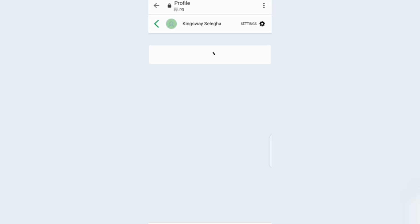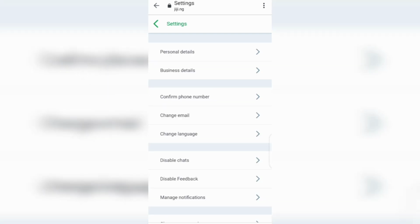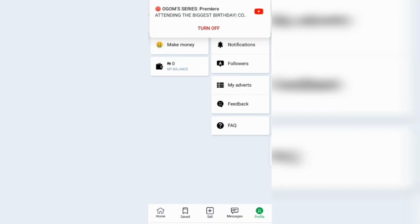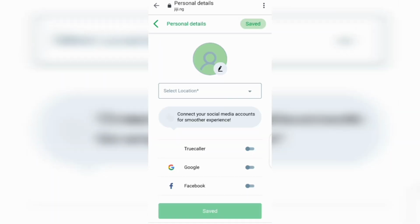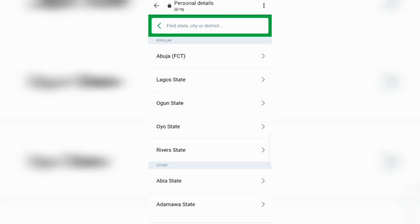So the next thing you want to do is set up a profile. Click on the profile and click on settings. Under this page, you can go ahead and change your password and other information near your email. So what I want to do here is add a profile picture. Click on your name, the circle, and post your picture there. It will take you to your phone gallery where you'll be able to change your pictures. So you just go ahead and click on that and select whatever picture you want to use. You can as well select a state.